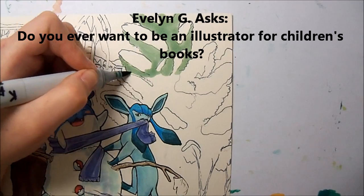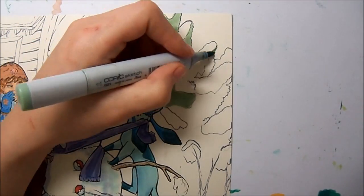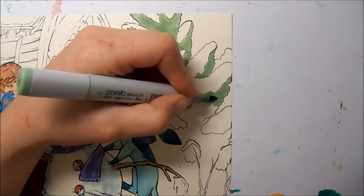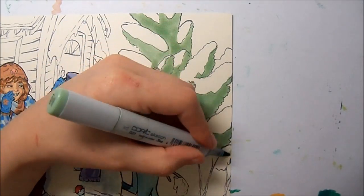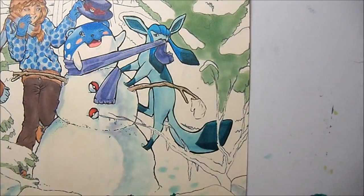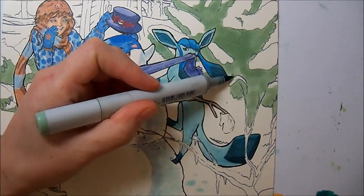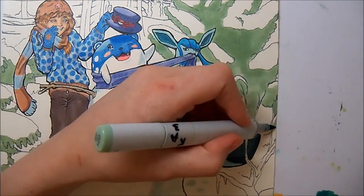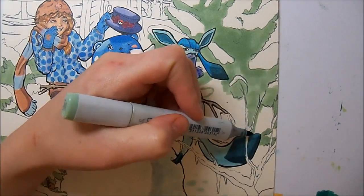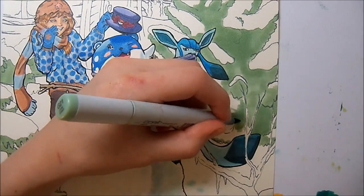My dream is to own an art store so I can sell art supplies and talk to other artists, and then while I'm doing that, I would love to be able to illustrate children's books and write children's books and things like that. I am always working on a children's book of some sort. So, yes, that's definitely my dream.